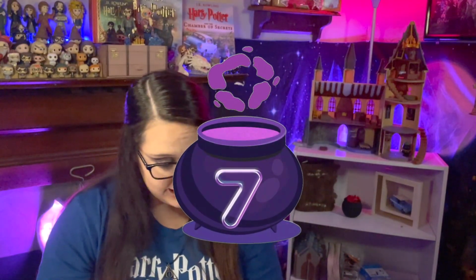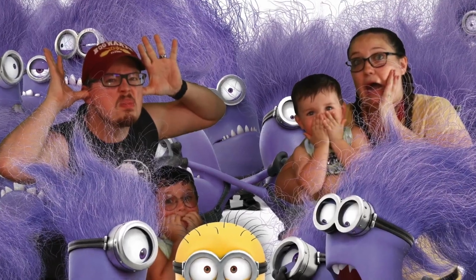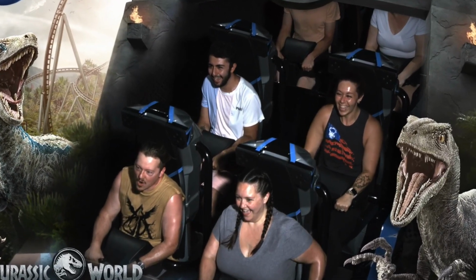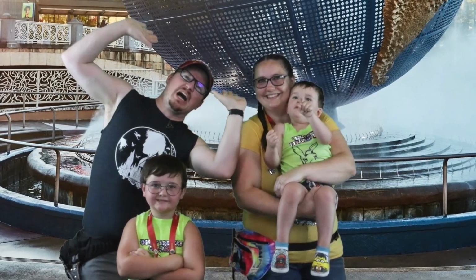Tip number 7, get the photo package if you can for your very first trip there. The photo package is something that's extra. It's not necessary, but we have those memories from our first trip, and they're pretty special.